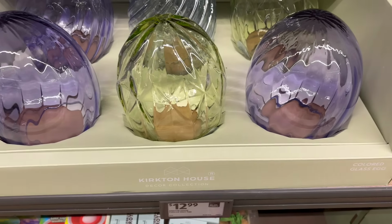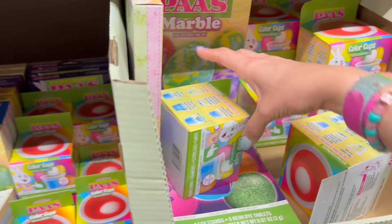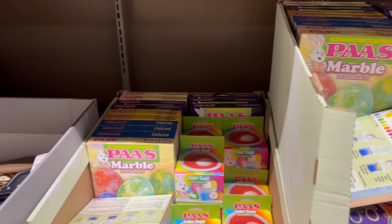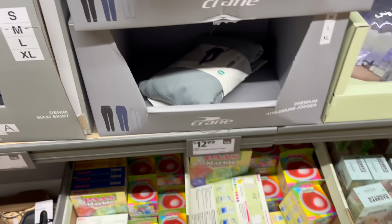Still hanging out, still have a bunch of Easter design. They do have different Easter eggs, coloring sets. So there's a marble one, coloring cups. I'm not gonna buy one because I found one that I got last year above my fridge that we never used. So we are gonna do them.